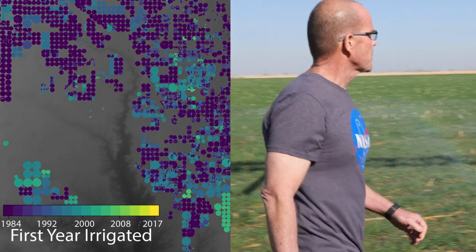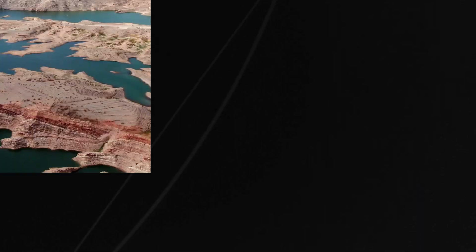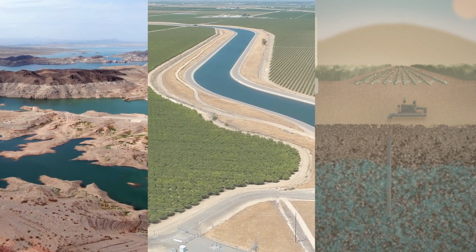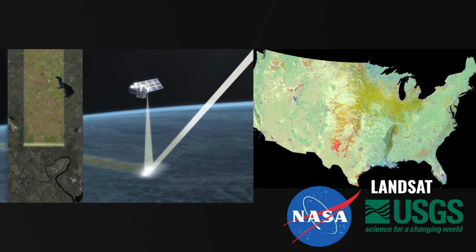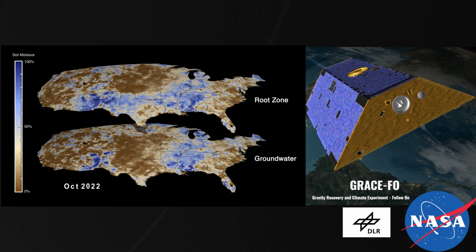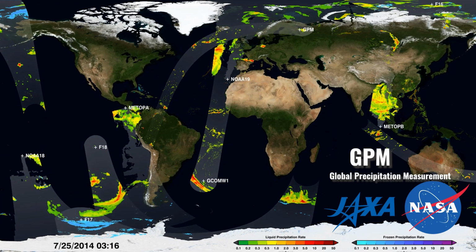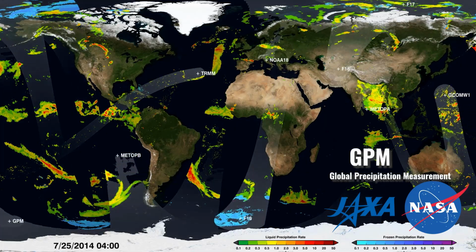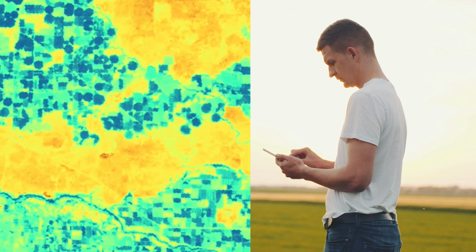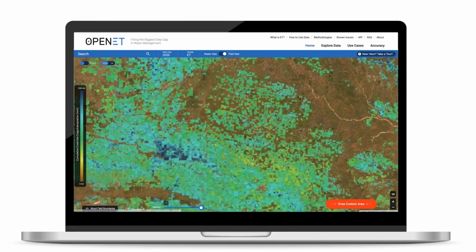When there's not enough precipitation getting to fields, farmers need to irrigate their crops with outsourced water from reservoirs, canals, or groundwater. And to properly manage all of those resources, it takes data. A series of satellites called Landsat provides data on surface water, while NASA's GRACE missions observe groundwater. And GPM keeps a close eye on rain, snow, droughts, and floods. Data is the key. If we can measure it, we can quantify it, we can solve it. Together, NASA's missions and satellites are powering solutions through open data like OpenET.